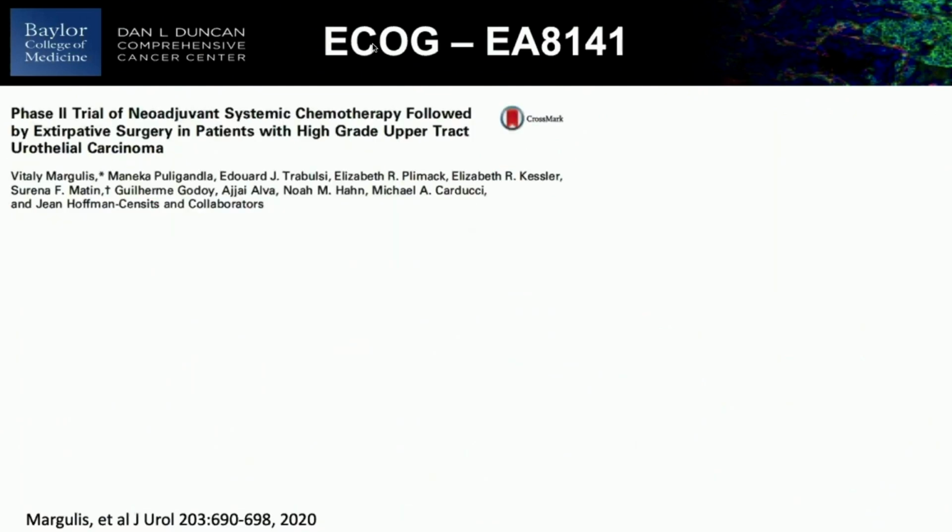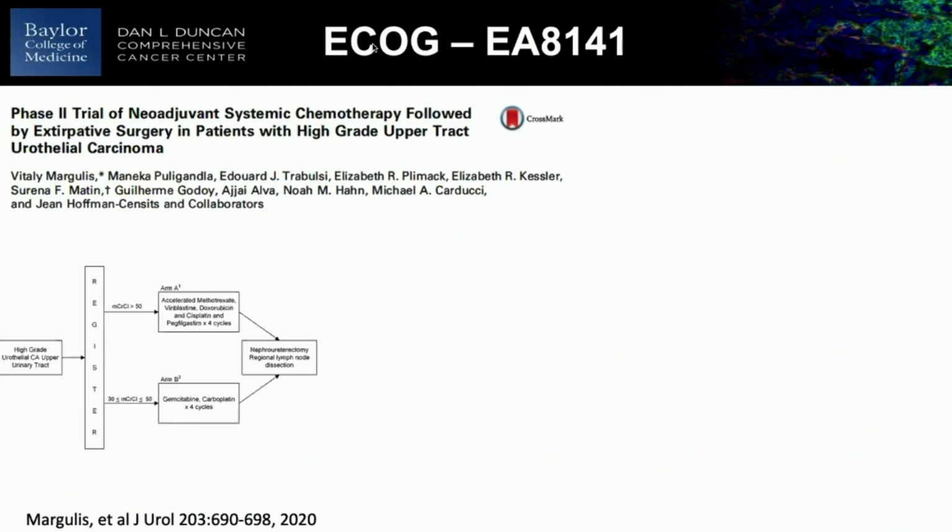So in the neoadjuvant space, we have a small phase 2 trial that's been reported. This was ECOG 8141. Vitaly Margulis, urologic oncologist at UT Southwestern, was the PI, and Jeannie Hoffman-Sensis from Hopkins, medical oncologist. And this was the trial design. It took two groups of patients, platinum eligible, platinum ineligible. The ineligible arm accrued very, very slowly. And I think this was because, or perceived in part, that the medical oncologists weren't wild about giving carboplatin-based therapy.